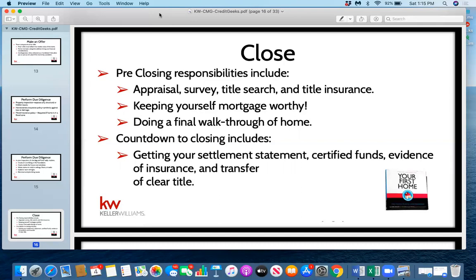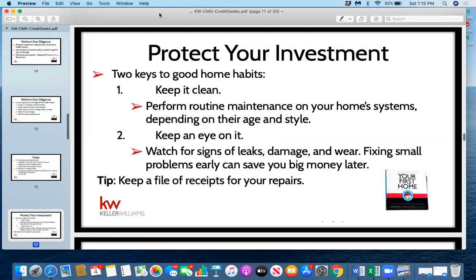And closing typically takes around 45 minutes, maybe even an hour, just because you have to sign so much paperwork, and the title rep will explain that paperwork to you as well. So that's typically the closing process in a nutshell there. And then yeah, you definitely want to protect your investment. What that entails is really keeping it clean, doing maintenance on the property, and just really watching out for what's going on with your house.